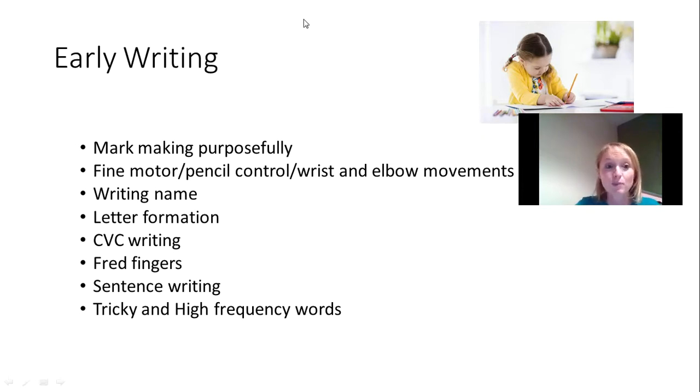I just wanted to make a point really here about the fine motor aspect of this and the pencil control, wrist and elbow movement. So we do a lot of moving our elbows, lots of exercise with our fingers, lots of moving our wrists. So when your child is using hammers maybe at home or building with their Lego, don't forget that that's really valuable time, because it's helping build those fine motor skills and increasing their hand strength.